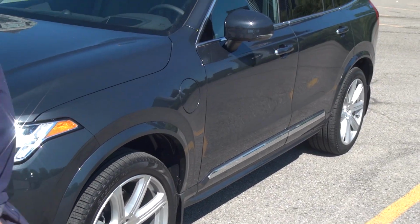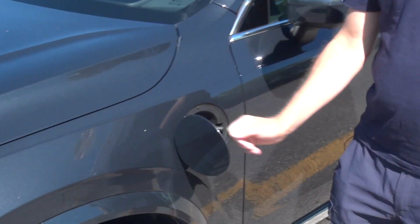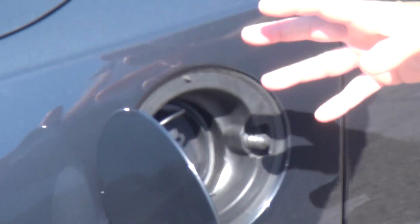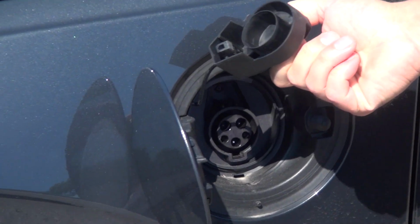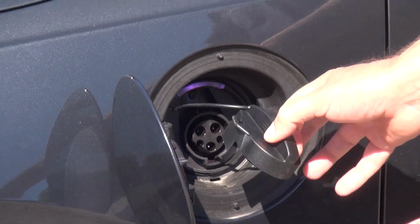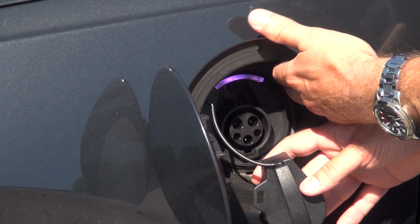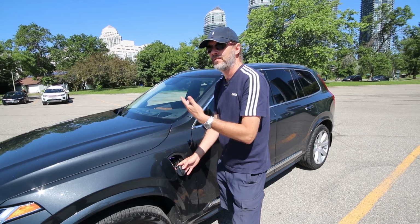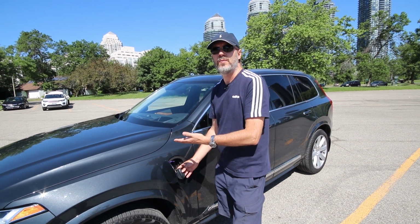Of course, you can see the charge port, like with all plug-in Volvos, is here. The difference with the XC60 is that this one actually has a little cap, where our XC60, which we tested a few weeks ago, didn't have one. So that's an extra little feature. The port is backlit. There's a little LED light inside, so when you're trying to plug in at night, it's quite convenient. It's well lit up.